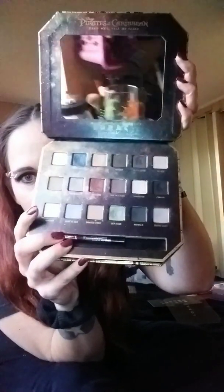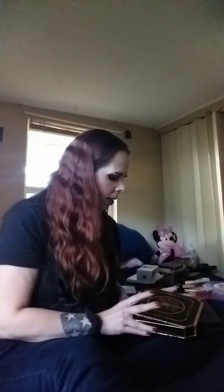Lorac is the last palette in this video, the Pirates of the Caribbean collection, which came with an eyeliner instead of a brush, which I liked. The eyeliner is nice. So there is the Lorac Pirates of the Caribbean collection. And if you guys ever wondered what this little door was for, it's so the cheek palette can fit inside. I'm not going to go into the cheek palette because this isn't a face products video. It's just eyeshadow palettes. But that one was quite nice as well.